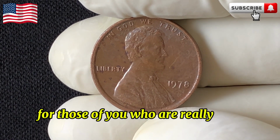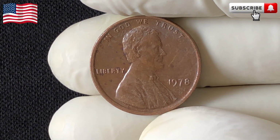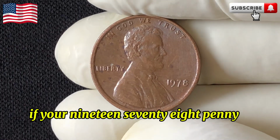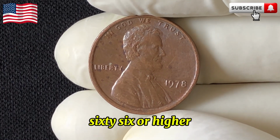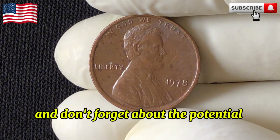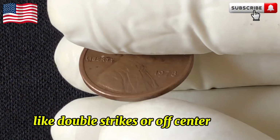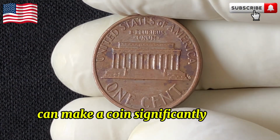For those of you who are really into the details, professional grading can make a big difference. If your 1978 penny is graded as MS66 or higher, it could be worth a bit more. And don't forget about the potential for mint errors. While not common, errors like double strikes or off-center prints can make a coin significantly more valuable.